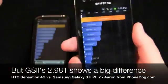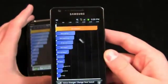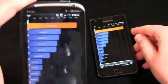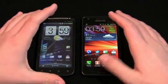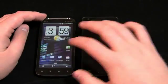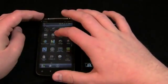2,017 on the Quadrant Standard score here, whereas over here 2,981. Usually this one's in the 3,000, so it's interesting to see it that low, but 2,900 here, almost 3,000, 2,000 over here. So a marked difference there in terms of speed, and I do see it in everyday use. I think the Galaxy S2 is an overall faster device.